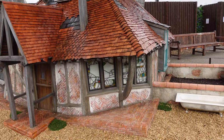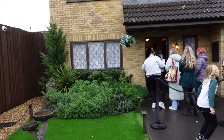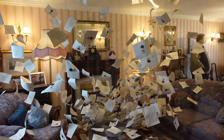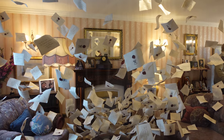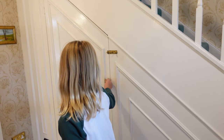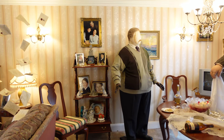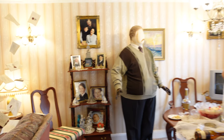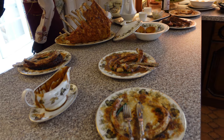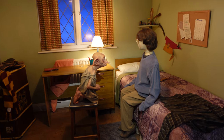This is so cool. We get to actually walk through Harry's house on Privet Drive, which is amazing. Oh, I love their family photo, the Dursleys blinking on the mantle. See what happens. I don't know. Maybe not. Don't do it. They've even got Dudley on the floor. Oh my gosh, all of Dudley's photos over there. Epic. Aunt Marge, bless her. Down to the gluttony. Bless Dobby. Look how cute he is.